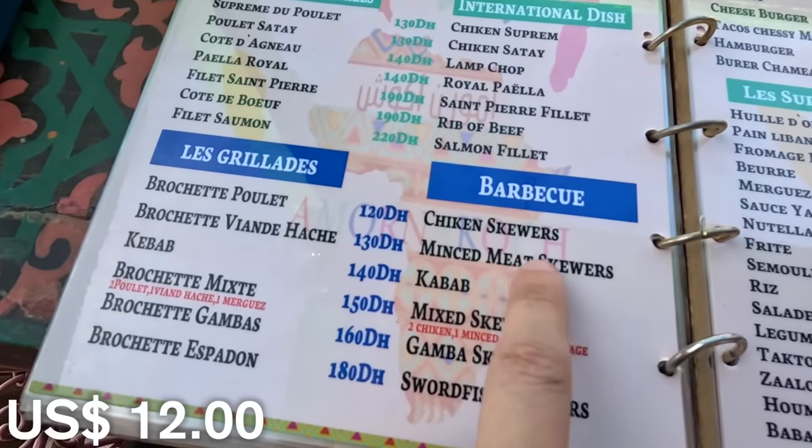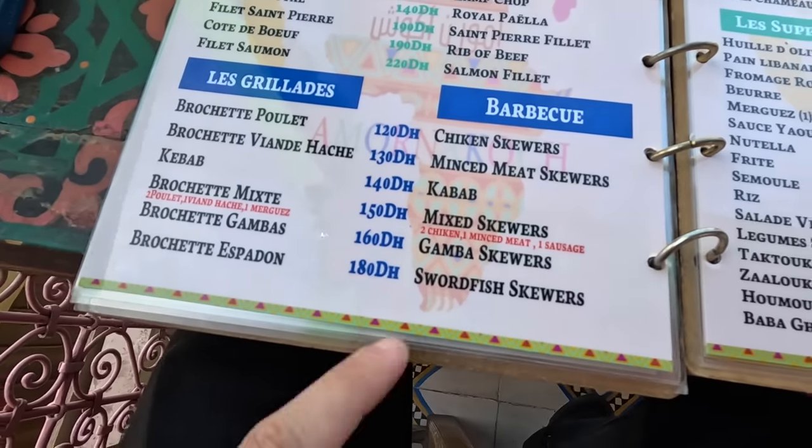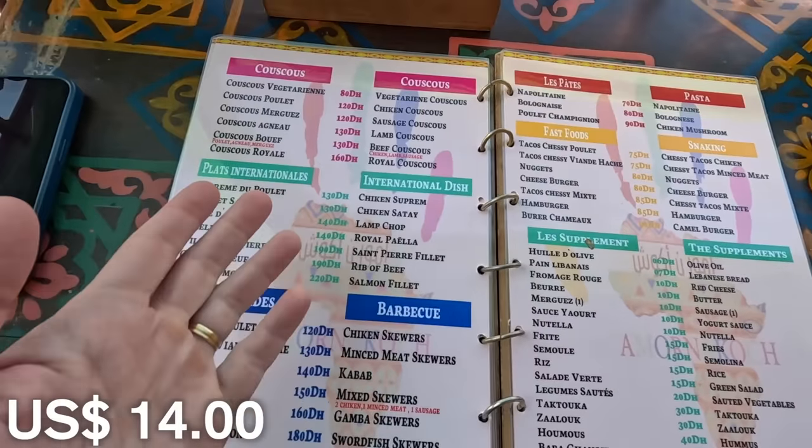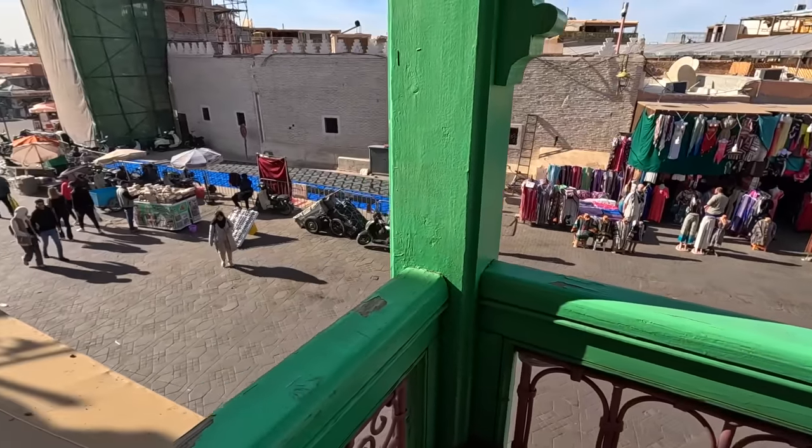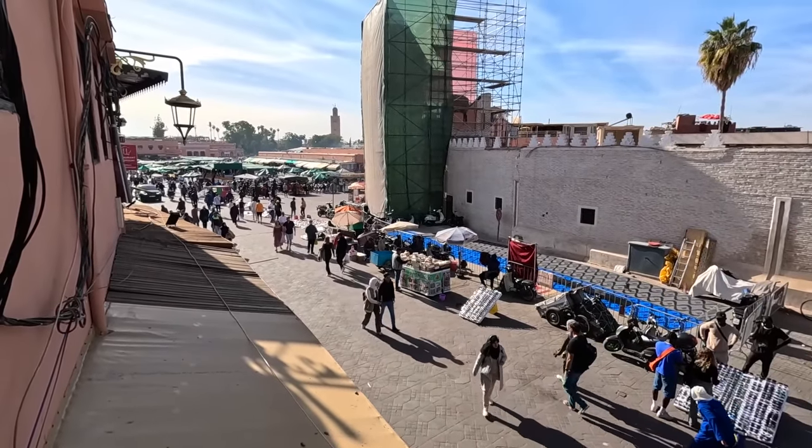You get some chicken skewers, 120 dirham. Kebab, 140. But yeah, these will be more like tourist prices. Probably get it a lot cheaper in local places away from the tourist section.